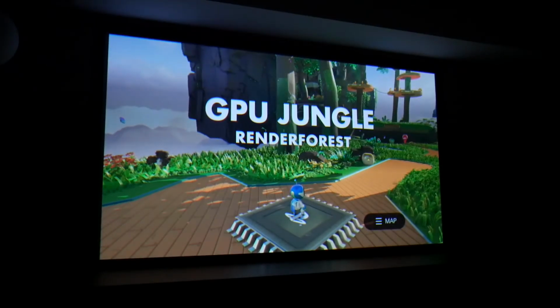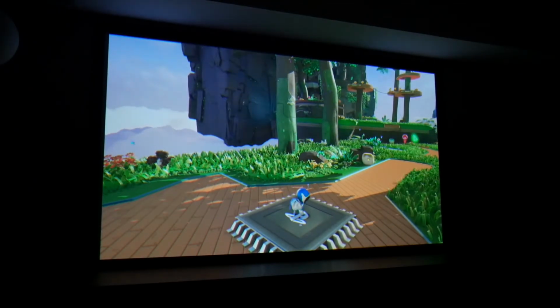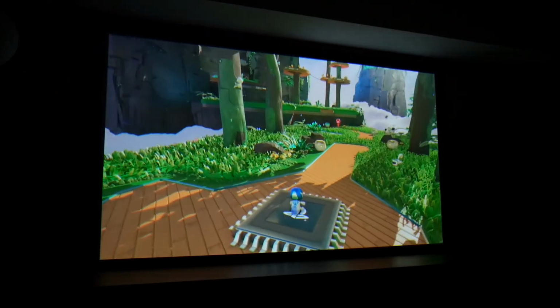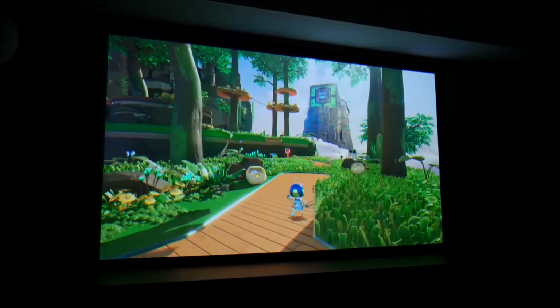Now the first thing that is immediately noticeable is the responsiveness of the controller. It seems that even through Bluetooth pairing, Sony has reduced input lag between the controller and the console. The next thing apparent even from the title screen is the haptics in the controller.